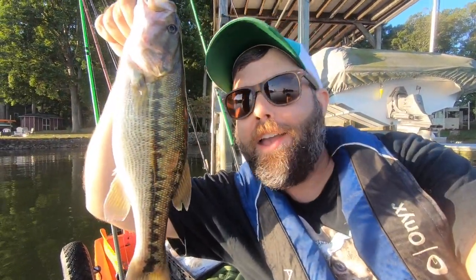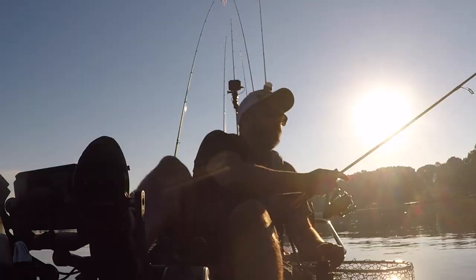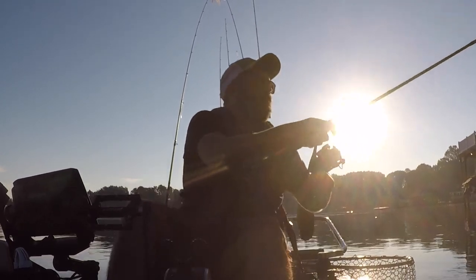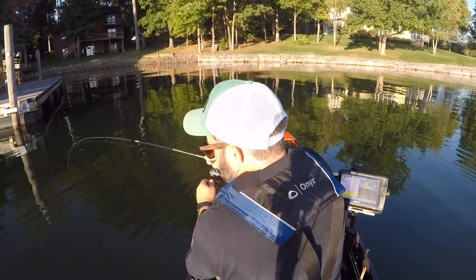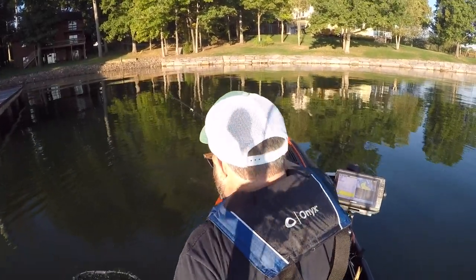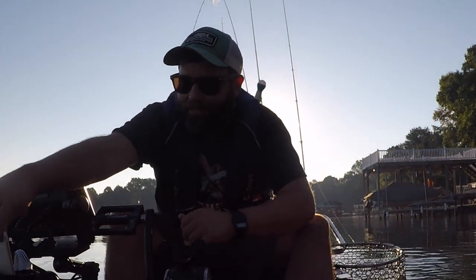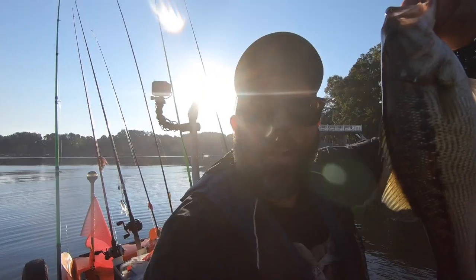Alright guys, first little fish of the day, 14 inches on the board. Let's get him back in the water. Alright guys, second one, 14 3/4. Gonna get him back in the water.